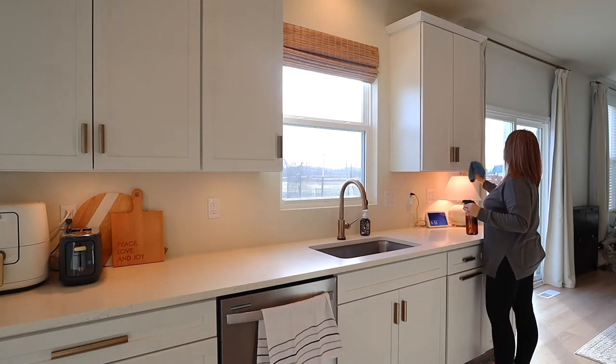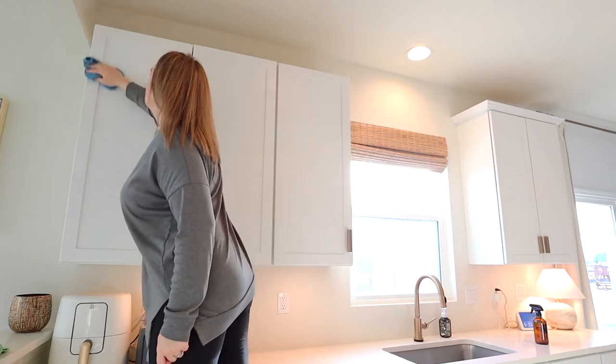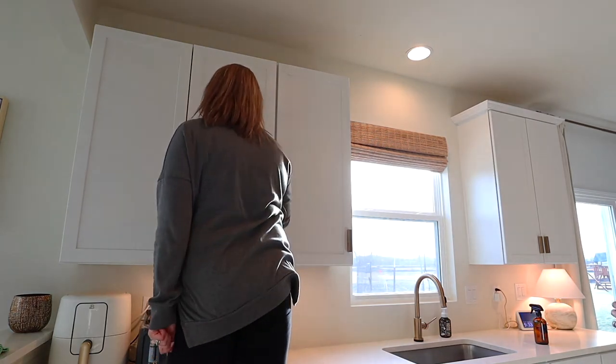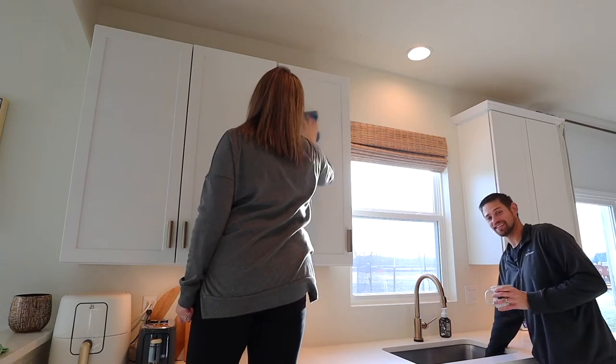like toasters and air fryers and lights, clean under them really good. I even got up on a chair and just wiped it down. Obviously that top part won't get super dirty, but it is nice to get the dust off and just have a fresh start.